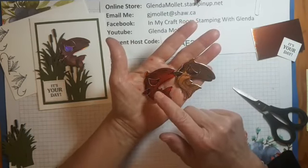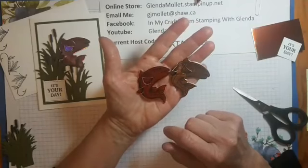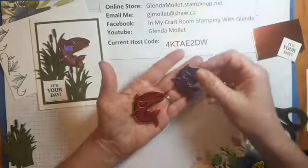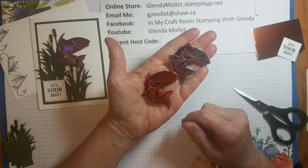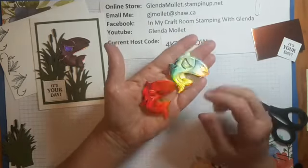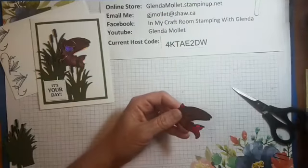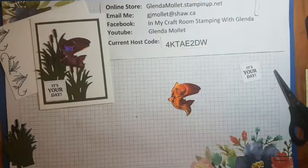Isn't that cool? Now you could go ahead with your blends and do some more coloring and shading on that fish if you want. And here's the holographic one. So there's the difference in it. This is no longer available, and lucky you if you have some in your craft room. I do, and I'm not getting rid of mine.